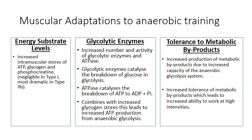We've just finished saying that you have an increased rate of making ATP through anaerobic glycolysis. With that will come an increased production of metabolic byproducts because you are producing more ATP. So to go hand in hand with that, we actually have increased tolerance of those metabolic byproducts as well. So we can work at higher levels with higher concentrations of those metabolic byproducts in our blood, with it affecting us less.